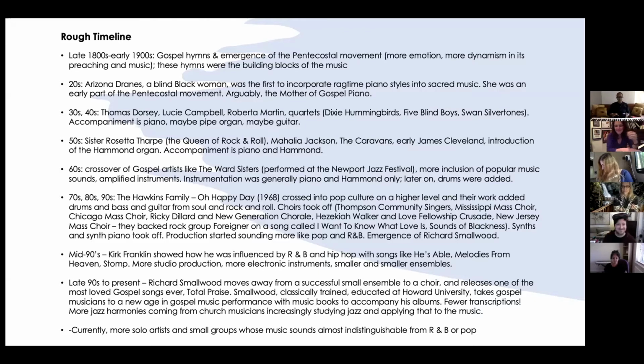So that kind of style moved along into the 30s and the 40s. You had the emergence of more gospel song composers like Lucy Campbell, Roberta Martin, Sally Martin, Thomas Dorsey, who you might know as the author of Precious Lord, Take My Hand. Mahalia Jackson famously sang it at MLK's funeral. Aretha Franklin has also done it. He started out as a blues man named Georgia Tom.